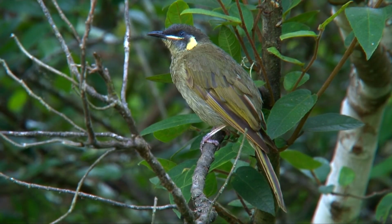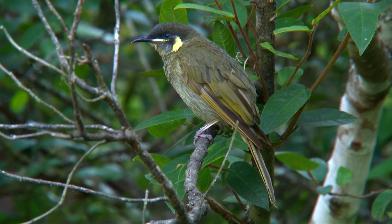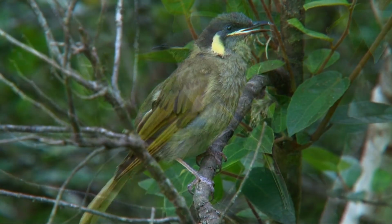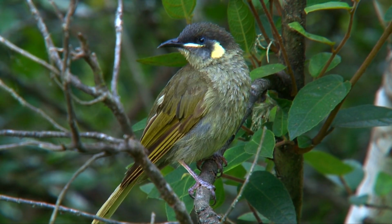His melodious call is heard in all eastern Australia. It has a semicircular ear patch, pale yellow in colour. The name of this bird commemorates the Australian artist John Lewin. Many of his illustrations were of native Australian birds on native Australian plants.